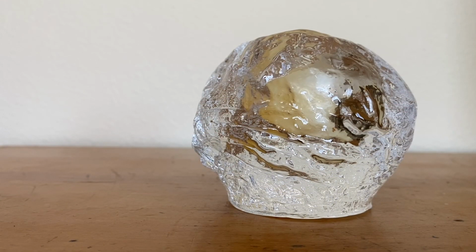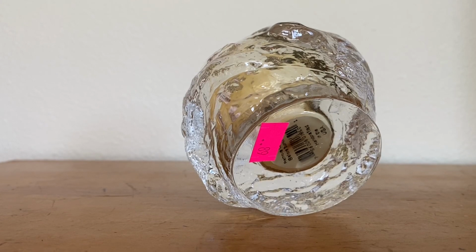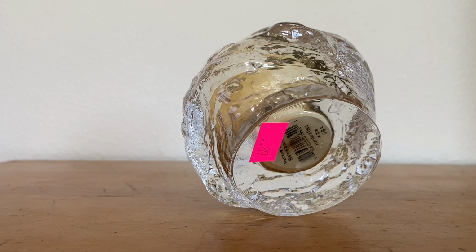It is now Monday and I had to run to the post office this morning. And afterwards, I decided to pop into a thrift shop. I didn't pick up a lot, but I'm really pleased with everything that I found. First is this Kosta Boda snowball. It's got a partially used candle. I'm going to have to dig it out, but it was just 89 cents. And I'm trying to put a small collection of these together before the holiday season.